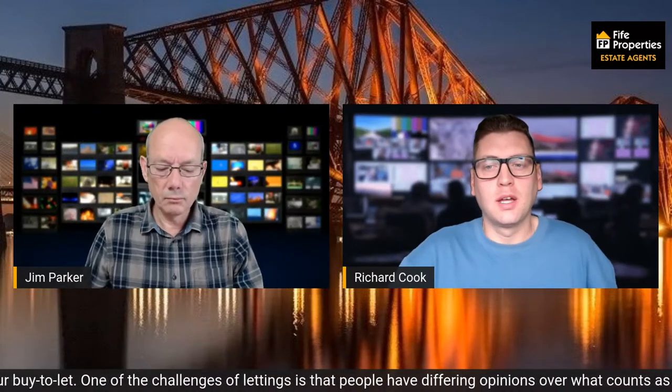And it's similar to the safe deposit scheme, isn't it? Yeah, definitely. I think it's always the case when we get to the end of tenancy that people have their own version of what they think is acceptable and right, their own level of what they think is cleanliness and what they think is wear and tear. But it's up to us to provide as much of the evidence as possible, and then the adjudication team make a decision on what actually constitutes wear and tear or will constitute a damage claim.